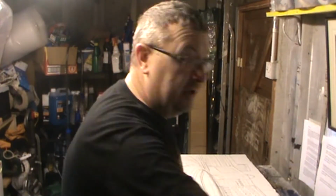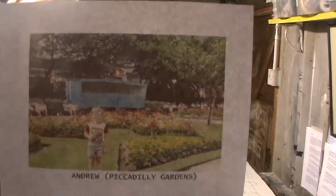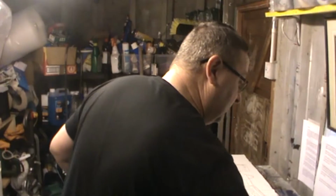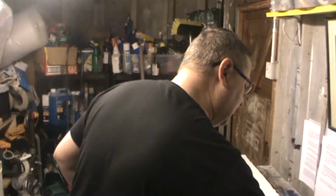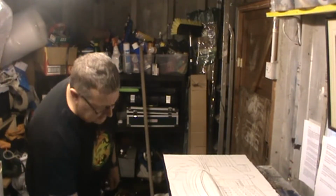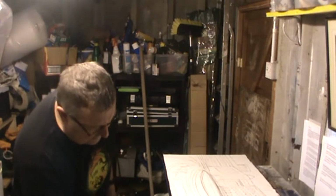Now I'll show you a picture. So that's me in Piccadilly Gardens when I was a young lad, and that's what the gardens looked like, all full of flowers in bloom and greenery. It's a bit like a haven in the centre of Manchester, and Piccadilly's like the hub of Manchester, where everybody comes in from the buses or not far away Piccadilly train station. It's where everybody starts off really.